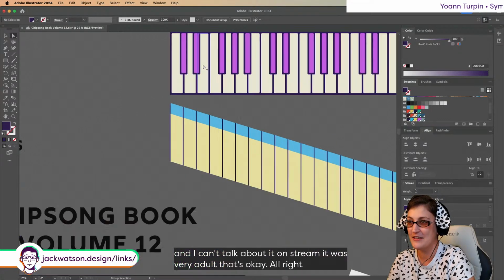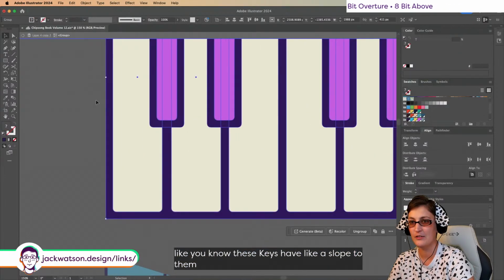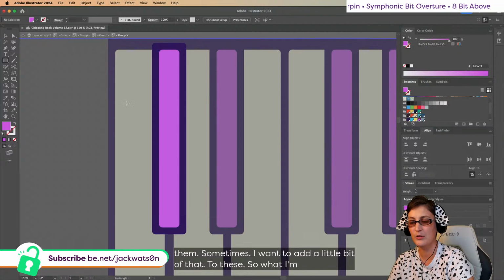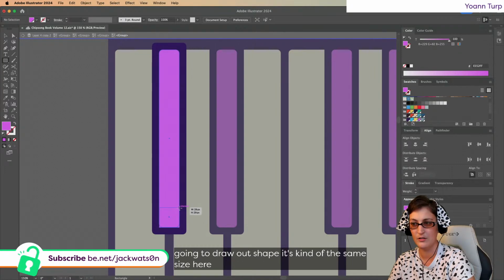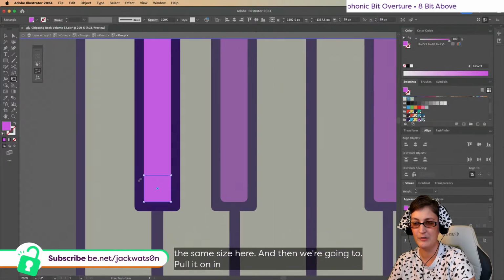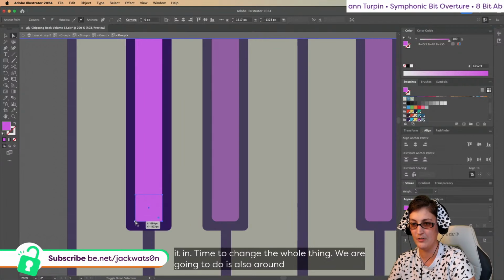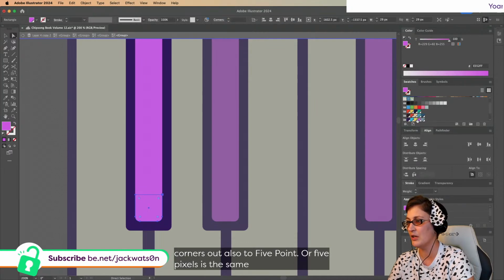Alright, I want to add to this keyboard, you know how these keys sometimes have a slope to them? I want to add a little bit of that to these. So what I'm gonna do is draw out a shape that's kind of the same size here. And then we're gonna pull it in. Oh, you know what? I might not be able to pull it in. So I have to change the whole thing. I'm not gonna pull it in. What we are gonna do is also round the bottom corners out, also to 5 point, or 5 pixels, so that they're the same. And a little bit of a highlight to them.